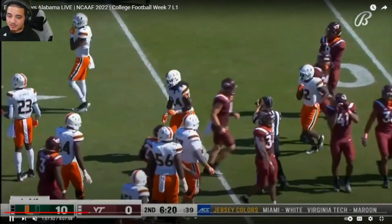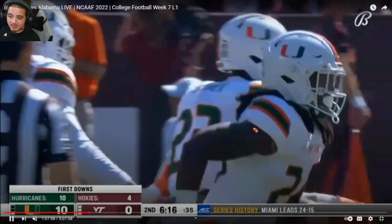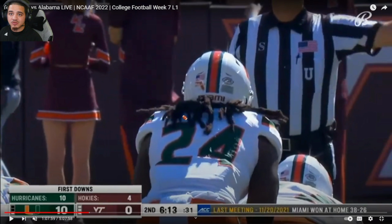Right after a successful run, we're not running the ball well, so we get up tempo. Look at this. This is tempo. This is what we wanted. This is what we were screaming for. I respect the coach who adapts. I don't think I say it all the time.